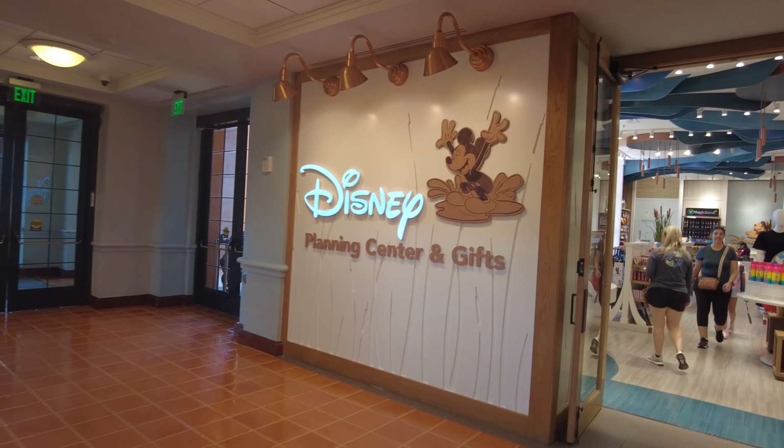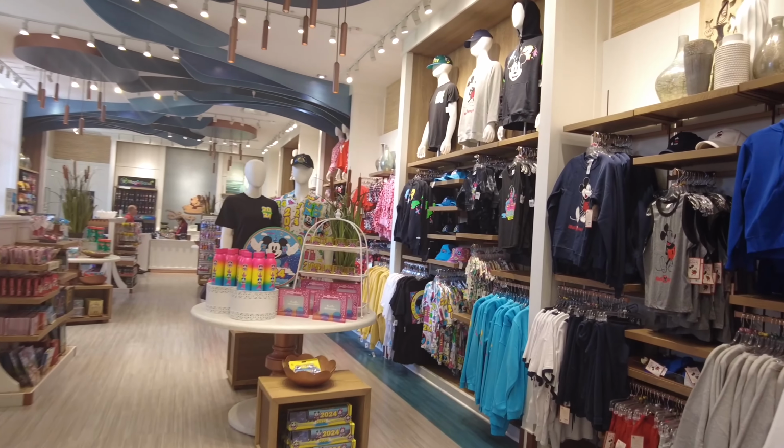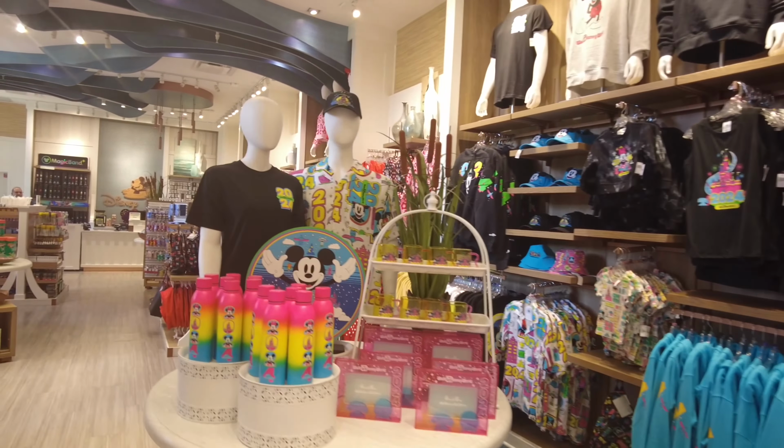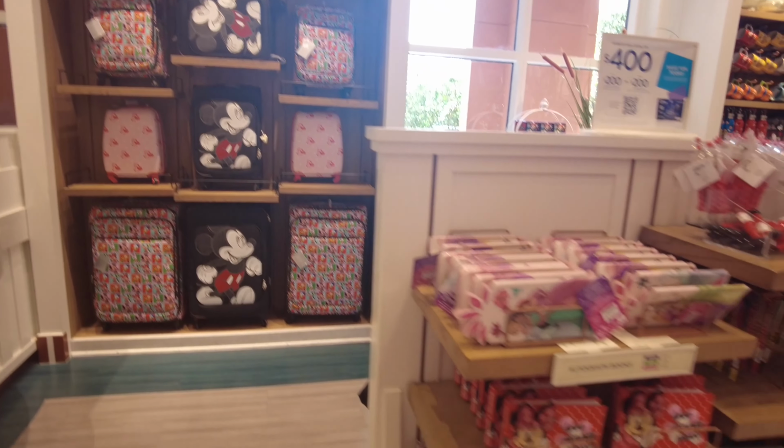Disney Planning Center. It's a cute photo spot. So they have the 2024 merchandise here. Hi, how are you? I like your ears. They have this collection here for luggage.